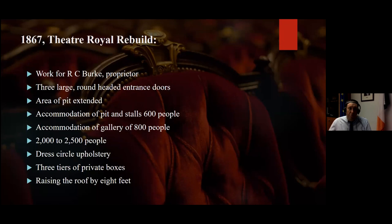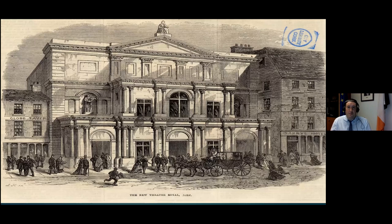Now, there's one thing saying that, but again, we're very lucky. The Illustrated London News gives us another sketch of the revamp. So here's the revamp.